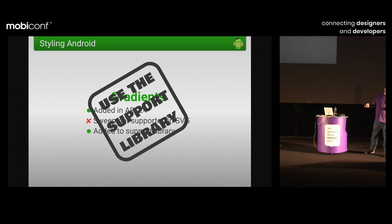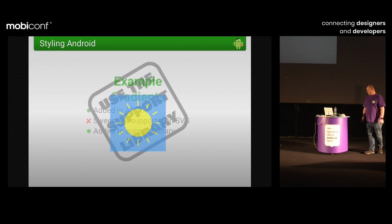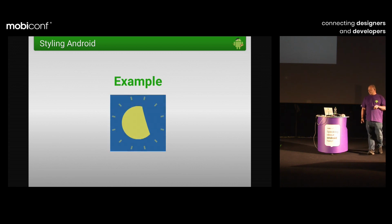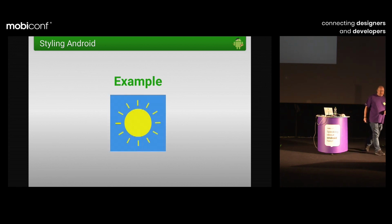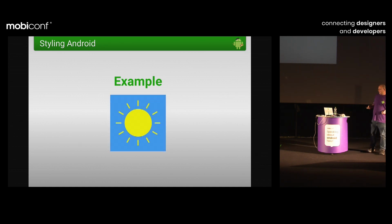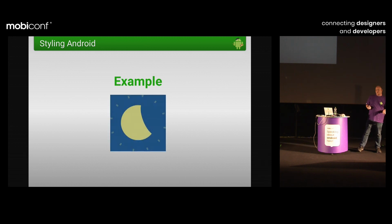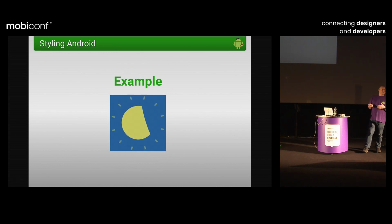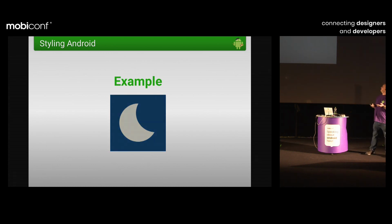So, there's been a fair bit of dry theory. And when I first put this presentation together, I worked day and night on it. So let's do something a little lighter just to finish the session. And we'll just do a worked example of how I went about creating this animation. This is an animated vector drawable.